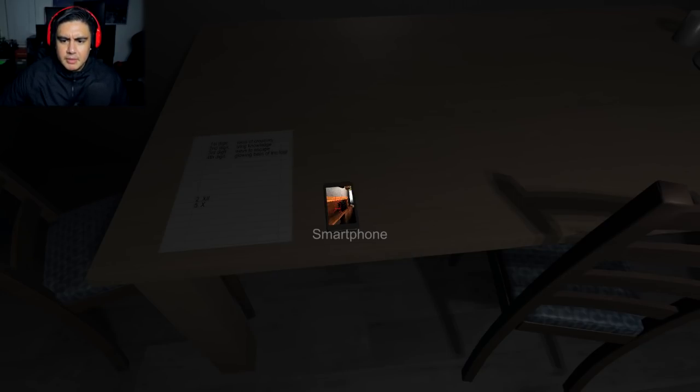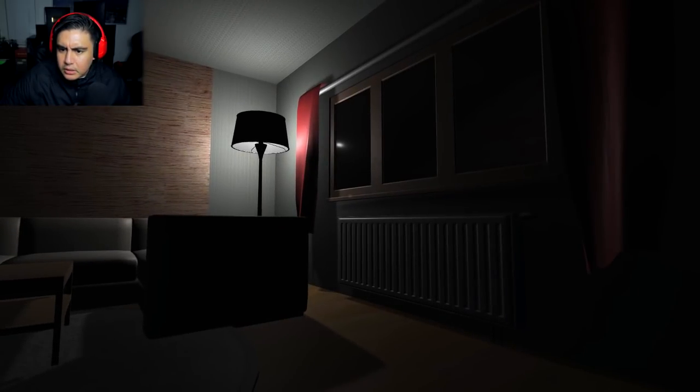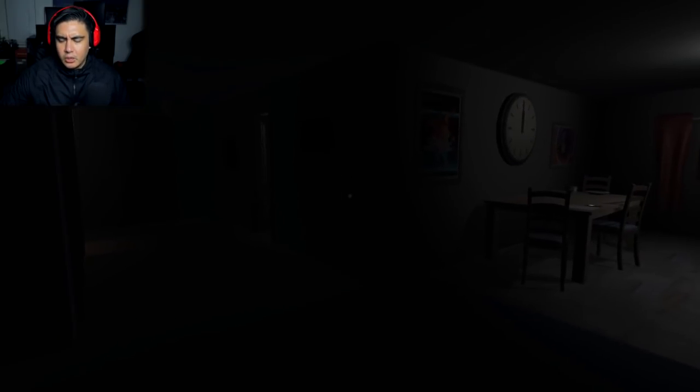Okay, something behind the bookcase. The bookcase is right here? Okay, I can't see. Button. Click it. Where is it? What did that do? What did that do? Why is the light off?